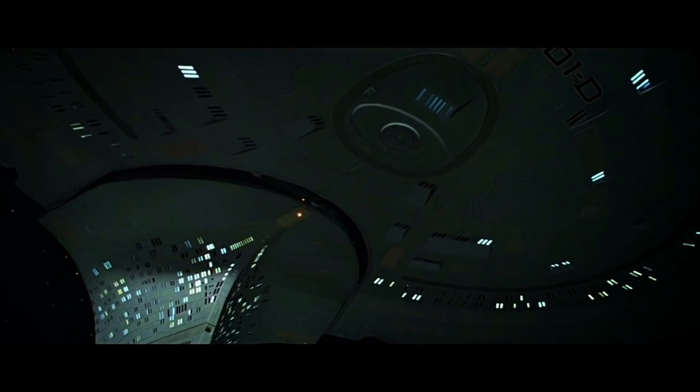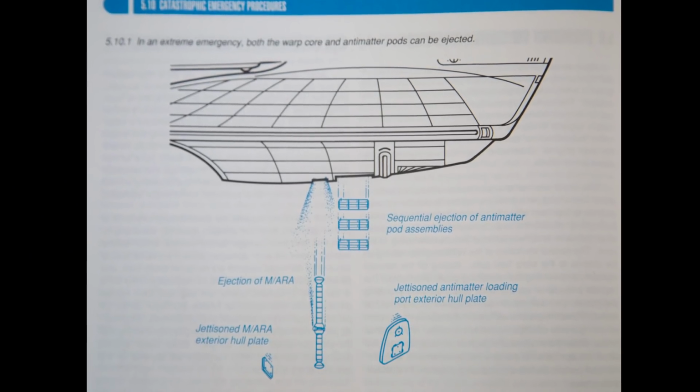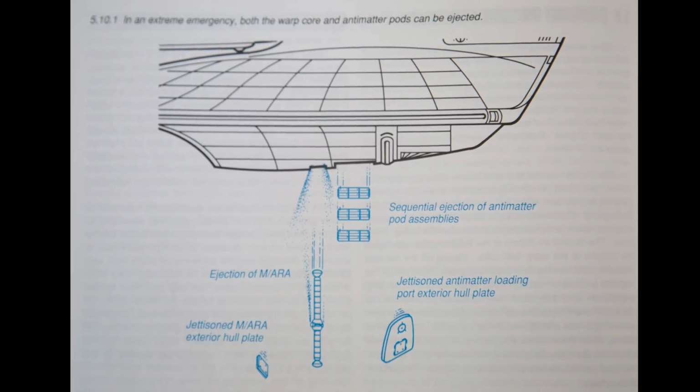And Geordi's response is always to close this glorified garage door and claim there is nothing he can do, causing the bridge crew to separate the ship. But there was another way. The Enterprise D actually had a warp core ejection system, which meant they could eject the entire core out into space and let it blow up a safe distance away from the ship.